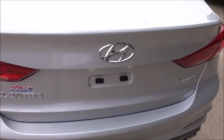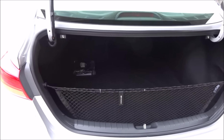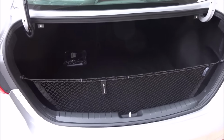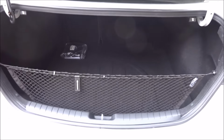Now, when it comes to the cargo capacity in the Elantra Sport, it's pretty much the same as all of the others. First off, when you open the trunk, you'll notice that the trunk opening itself is not only decently wide, so you can actually put some pretty decently sized things in there, but it's also rather tall, so even bulkier items can fit in with ease. The initial cargo volume is 14.4 cubic feet of space, and that's with those 60-40 split fold seats up. If you were to fold those down, of course you would extend that cargo space quite dramatically.